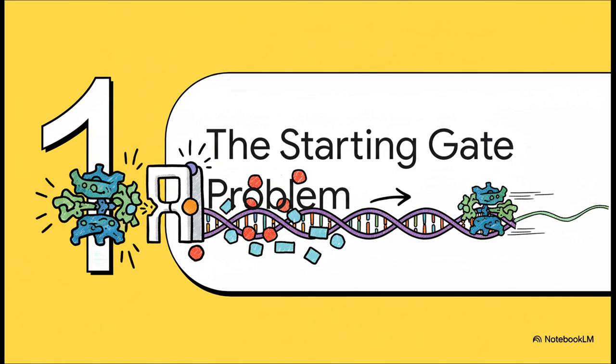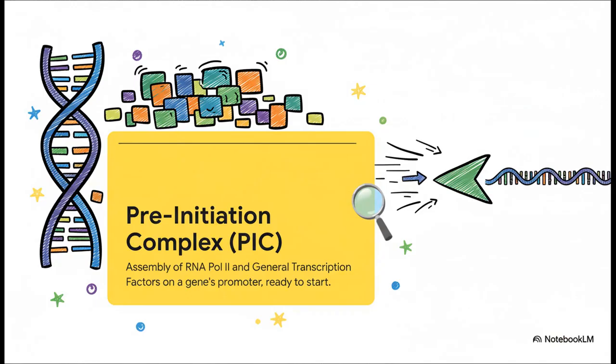We've got this machine that's perfectly built, ready to go, but it's completely stuck. Now, this machine, it has a name. It's called the pre-initiation complex, or PIC for short. The main engine is a molecule called RNA polymerase II, and it's got a whole crew of helpers known as general transcription factors, or GTFs. They all meet up on a special stretch of DNA called the promoter, which is basically the start here sign for a gene. And get this, one of those factors, TFIIH, acts like a can opener, melting the DNA open to create a bubble for the polymerase to read.